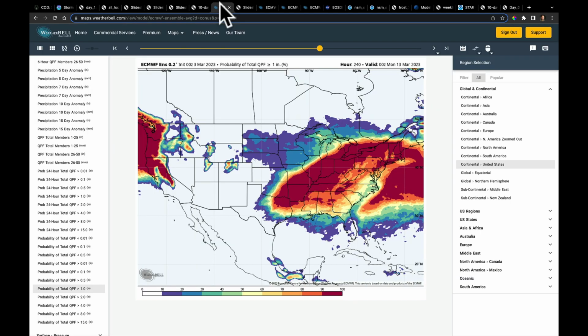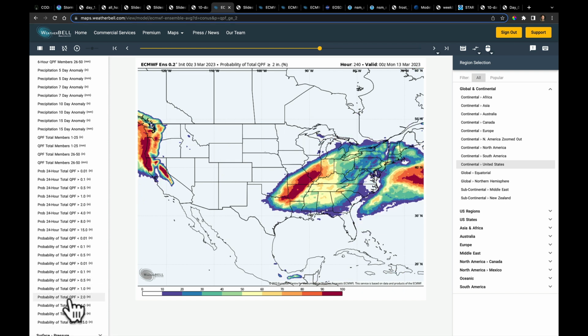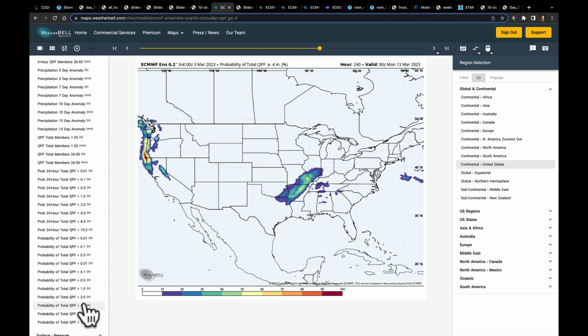Wettest areas, this is the next 10 days of getting at least an inch of liquid out of this. We can step it up to 2 inches. Again, a lot of this coming right now, but then with the following system next week, a probability of 4 inches of liquid in this. So this is why the flood threat is so high in this area with the current system, plus there's already a lot of saturated ground down here.